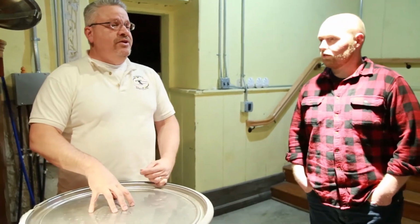We also, from this still, collect what are called the tails. That's when you start to get the fusel oils, the essential oil of corn, the yeast breaking down the sugar. They make a couple different oils. It smells horrendous, but it still has a lot of alcohol in it at that point. We're trying to make alcohol, so we try to maximize what we get out of run number 1.